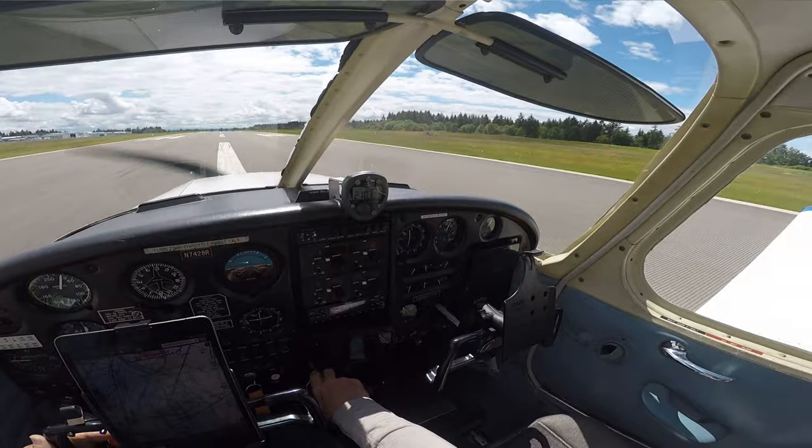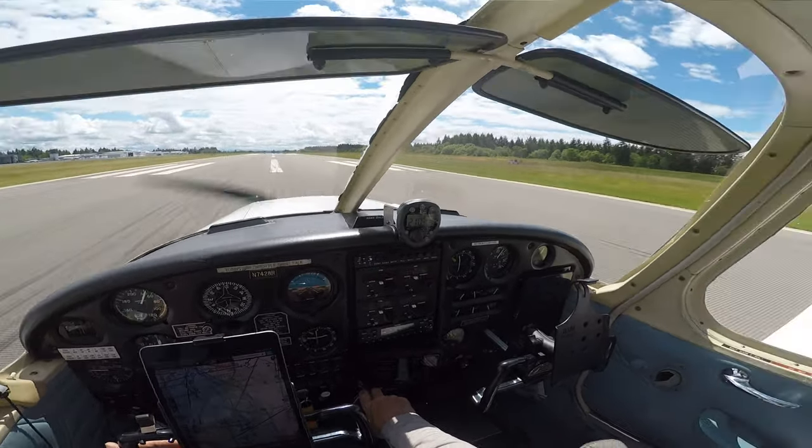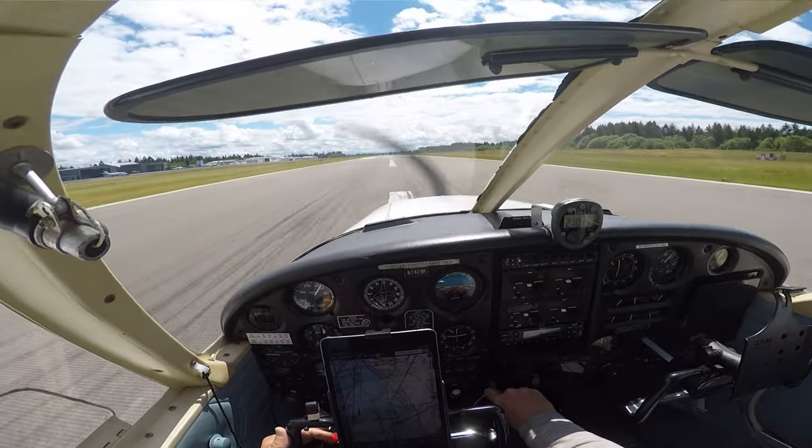All right, full power. Instruments in the green. And power is available for takeoff, airspeed alive.